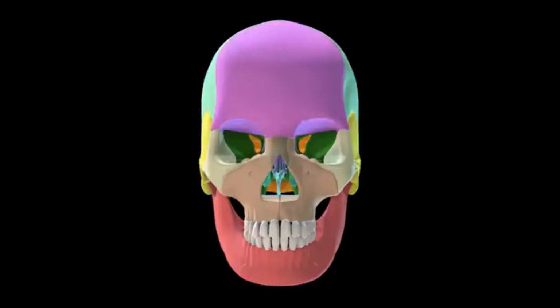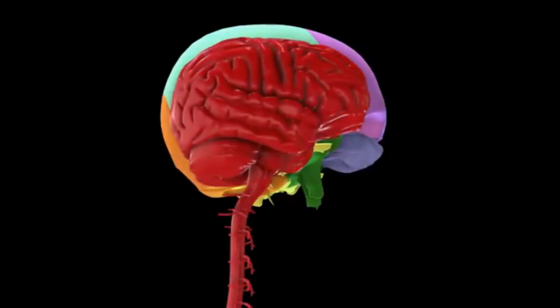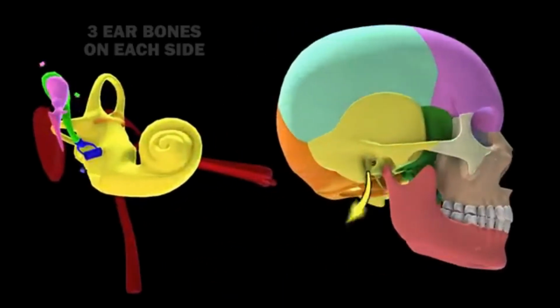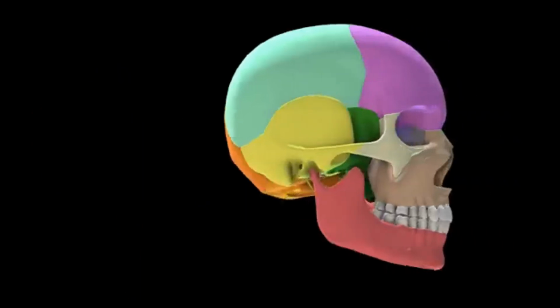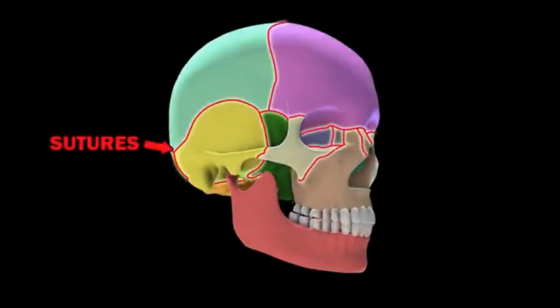The skull is made up of 22 different bones, 8 cranial bones that enclose your brain within the neurocranium, and 14 facial skeleton bones. There are also 6 ear bones. With the exception of the mandible, the bones of the skull are joined by sutures, which are a kind of joint that is synarthrodial. In other words, it can't move.